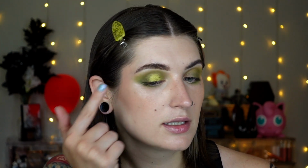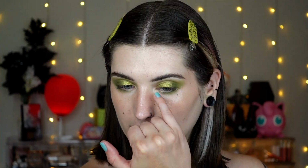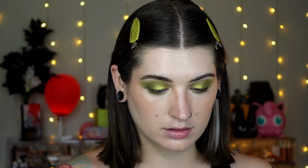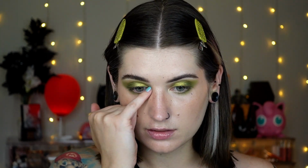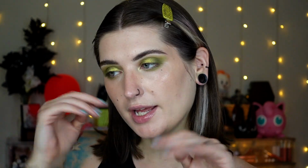Look how shiny that is. Metallic goodness. I want this mostly focused in the front half, but then once I'm satisfied with that, I'll taper it so it blends into the rest of what I have going on. I think I might use that for my inner corner also because I'm just really vibing with that. Ooh, that's really cute. It's really cute layered on top of the green, but it's also really cute by itself. I'm pretty happy with that.